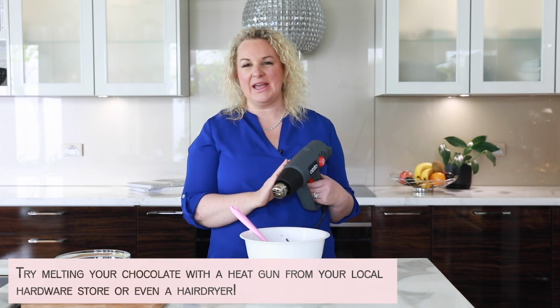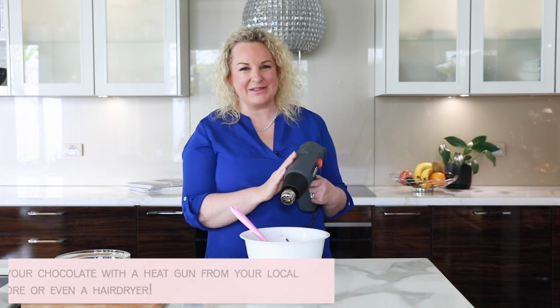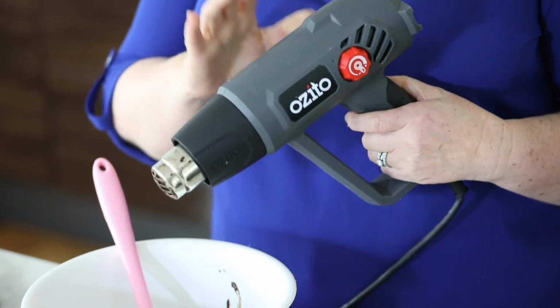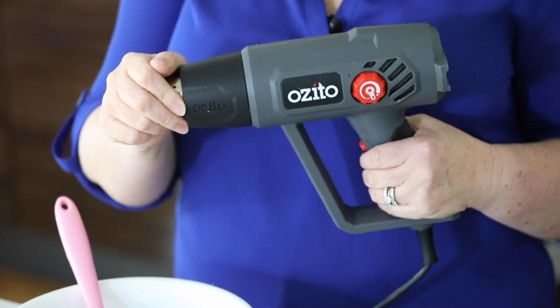Now, an alternative to using the microwave is to actually melt the chocolate with what we call a paint stripper gun or a heat gun. You can buy these from the hardware store. They're usually in the paint department. If you haven't got one of these, you can use a hairdryer. The hairdryer though will take a lot longer. Always be mindful though when you use this, the end of the gun gets really quite hot.